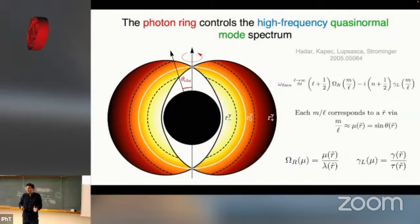And of course, we're not competing with LIGO and LISA. It's not either or. I think we should do both. It's just super cool that we have these two different handles on this physics. Yes, which is non-trivial.